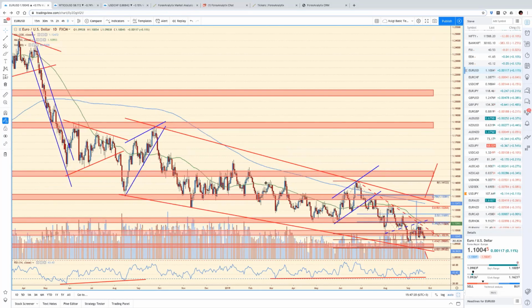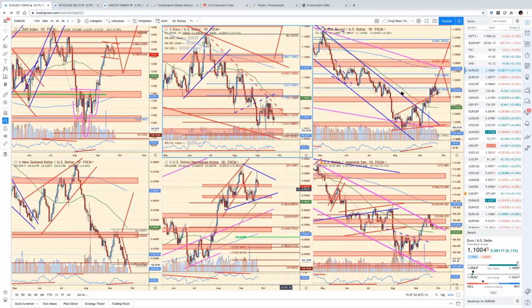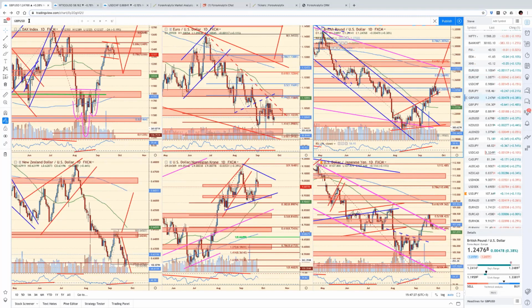Question about the pound Swiss. Both the pound and the Swiss have been rather strong during the past few days.